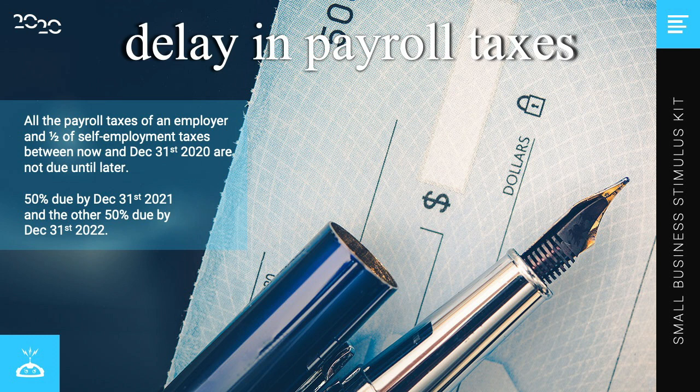Let me make sure I'm saying this correctly. You don't have to pay until December 31st, 2021. So you get an entire year delay of 50% of your payroll taxes. And then you get another delay on the other 50%, due by December 31st, 2022. So the bottom line is you're getting a one to two year delay on your payroll taxes. So that's another benefit.